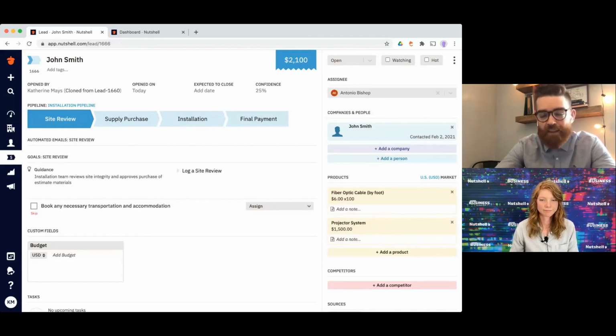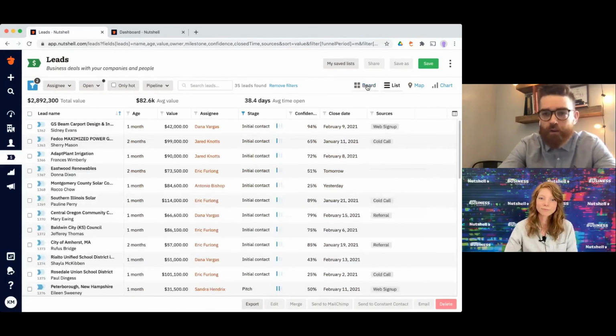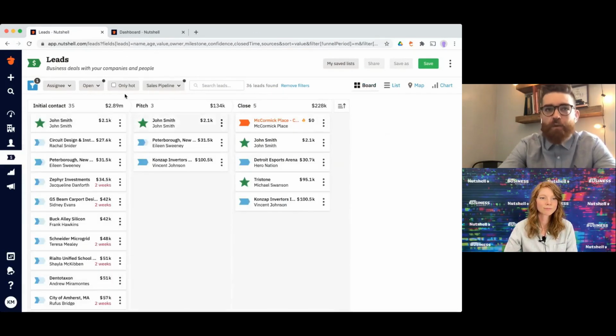So it alleviates a lot of stress. There's no question marks to, hey, did they get reached out to? Did I set expectations that are actually being upheld? And you can look at this on a solo basis, just where is the specific company or person in that process? Or if you go to the full leads view, you can get a sense of where all of your customers are in that specific process here.